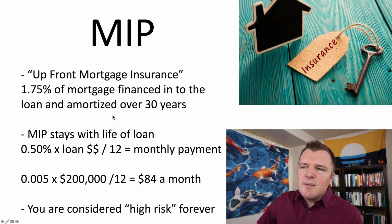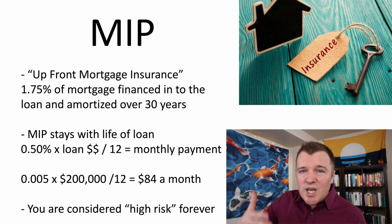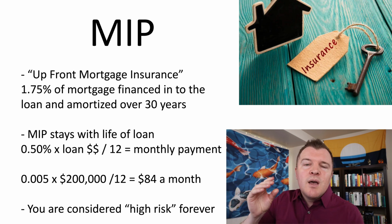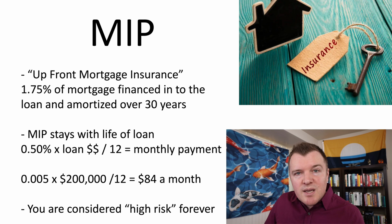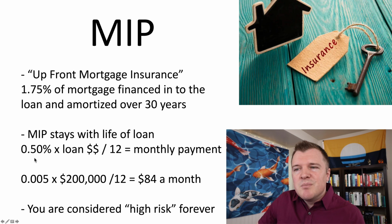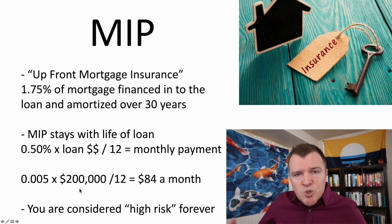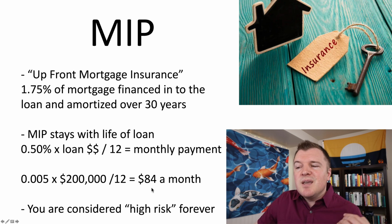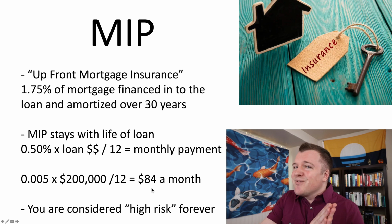So how much is it? I'm hesitant to give you numbers because HUD policy can always change in the future. So check with your lender what your mortgage insurance payments would be on an FHA. But right now, when I Googled it, you can calculate it by saying 0.5% multiplied by the cost of the loan, divided by 12 is your monthly payment. So if you bought a $200,000 home, your mortgage insurance payment would be $84 a month. And that's for all 30 years.